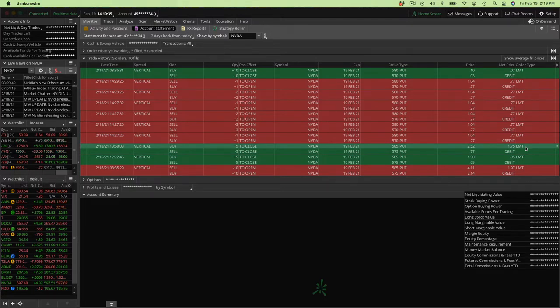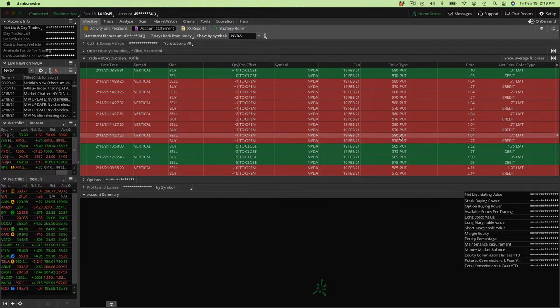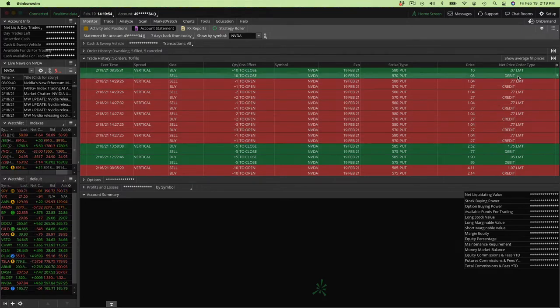And then I added another trade to sell at a $5 lower strike price within the same expiration. So I sold the 580, 570 put spread at 77 cents, and I did that for a 10 lot. The very next day, I was able to close those out at 7 cents for a 70 cent profit.